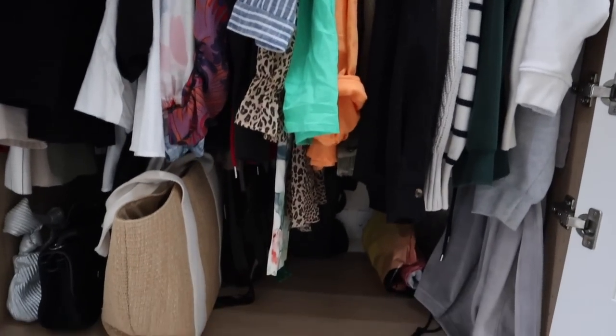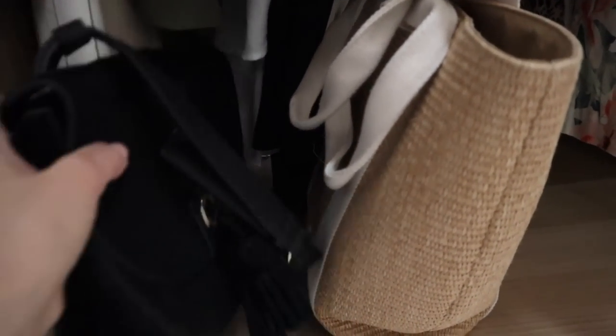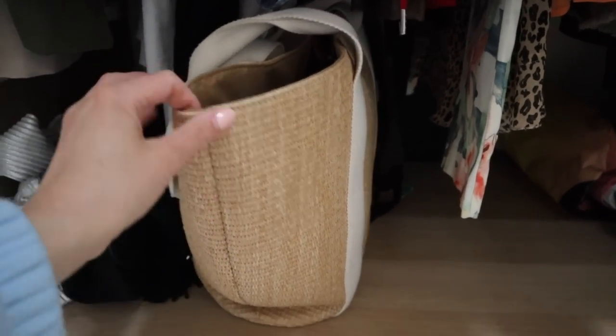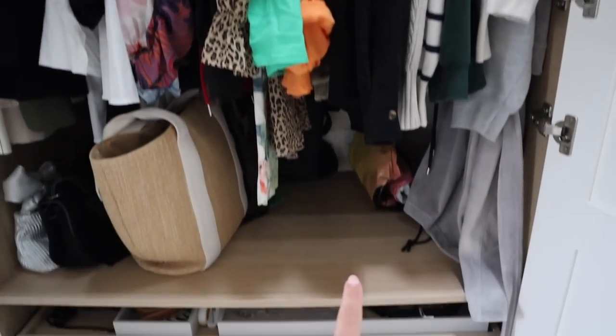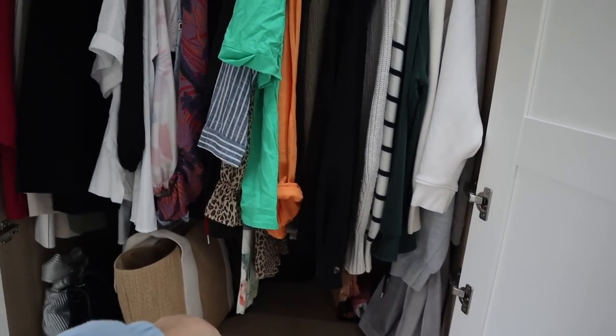And the fact that I've got this space here, so I've just put some bags here for now. My memory box stuff at the back, my photos, my holiday photos, and then my current bag that I'm just using at the moment because it's a throw it all in one, and then some older bags. And then look at this space. So I can actually start to have longer hanging clothes, stuff that's going to go further down.